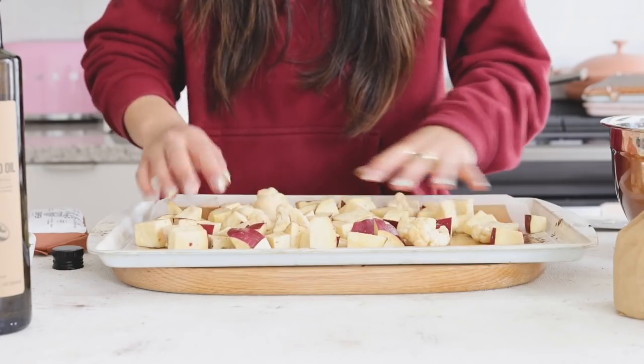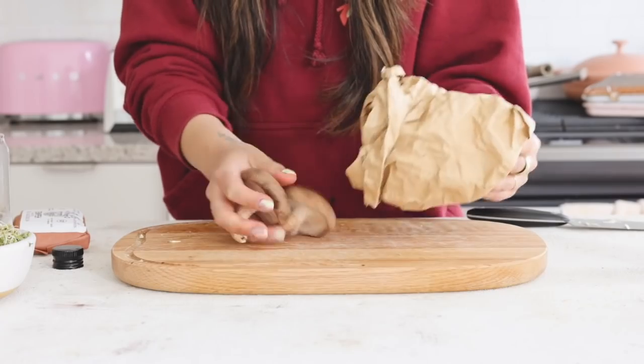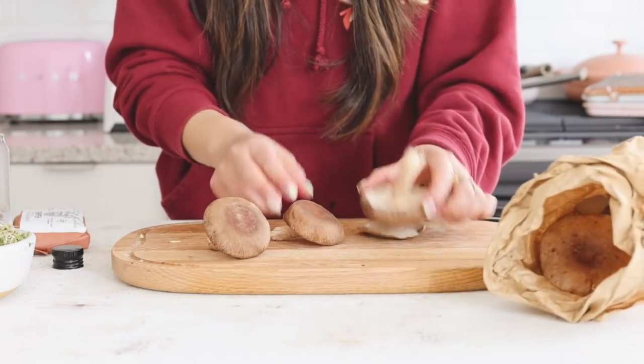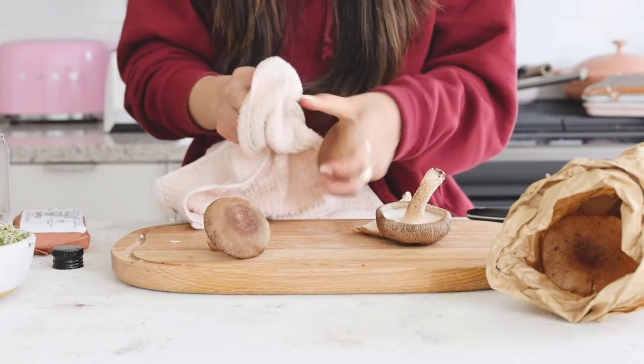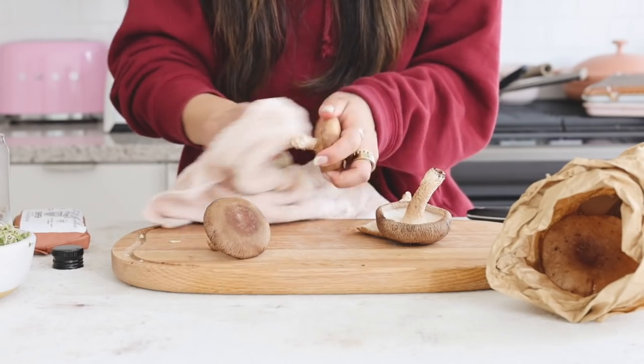Okay, and now we roast. Now let's work on these mushrooms. I don't like to wash my mushrooms. I always like to brush them because when you add water, it kind of makes them soggy. I just like to dry brush them, kind of like I do in the morning every day to myself. A little dry brushing, good for circulation, good for the body.